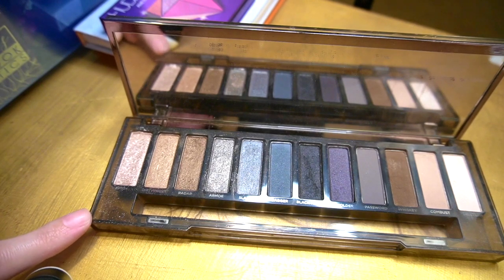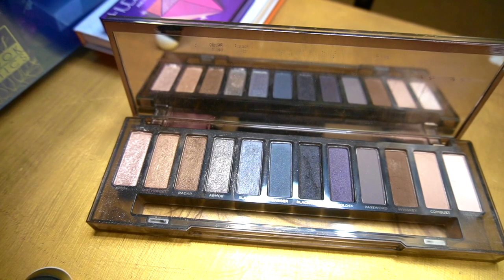I did use this about, I think, three months ago in a full face of makeup, just to see if it got any better. Like, maybe it was better than I remembered, or maybe I got better with makeup. And the answer was no, it was not good.